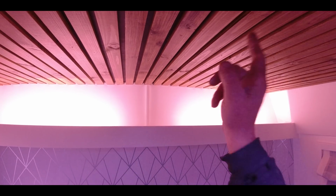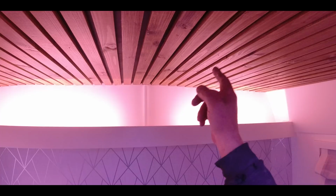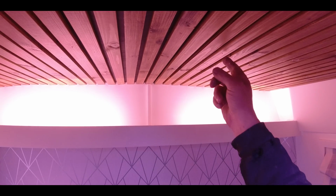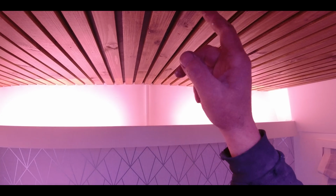How I did it is I Gorilla Glued each and every one of these, and then with my little nail gun I pinned them with nails. You can't really see these nails because they're so tiny, but that held it in place until the Gorilla Glue went off, and they are solid. Absolutely solid now.